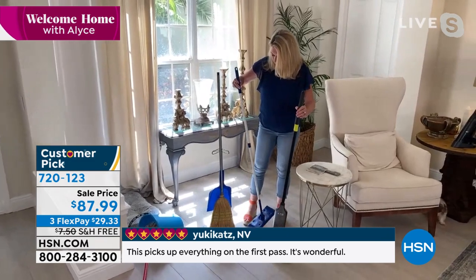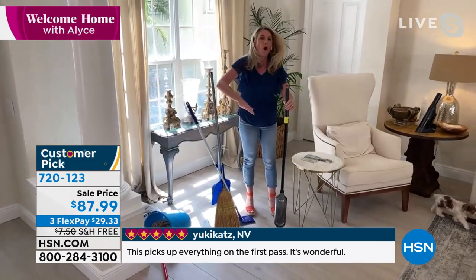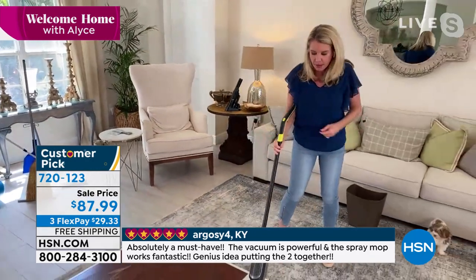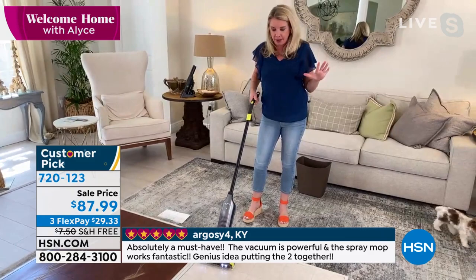Let's get rid of that. Sweeping with a dustpan. Let's get rid of that. So you get to get rid of all of this right here with one cordless solution, okay? So we're actually able to vacuum up big messes. Now, I want to talk about my best advice for people.